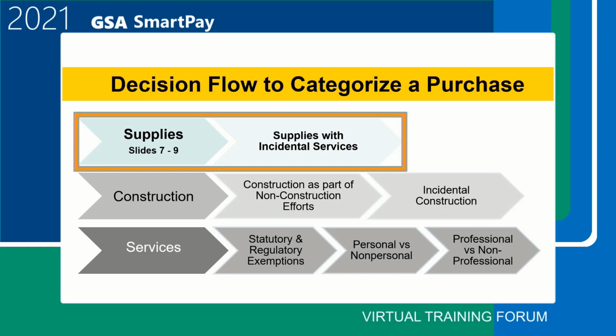When we start with the decision on how to define a need, it's easiest to compare your need to the definition of supplies first, then construction, and lastly services. Whatever doesn't fall into the first two categories, most often, but not always, falls into services. And we'll talk about those exceptions too. Let's get started with supplies.